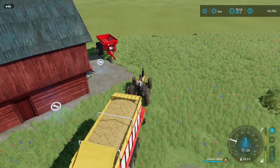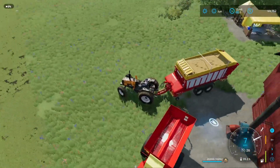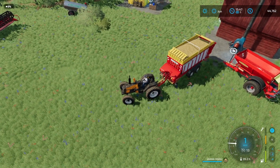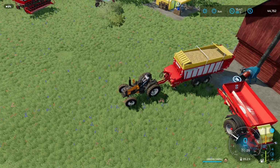Oh, good Lord. Can I squeeze in there? No. You're in the way. Who left that in the way, right? I don't know who could have done it, but we need to yell at somebody leaving that in the way.